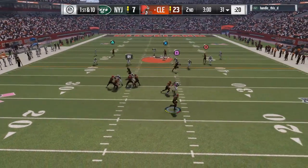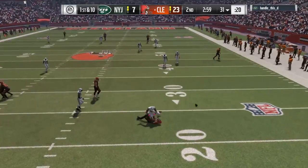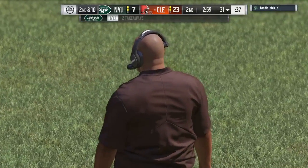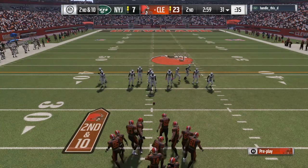What they have to be careful of is not having a letdown. It was real easy last time. They can't expect that going forward. Yeah, we'll see if it's that easy here. Second down here after the incomplete pass.